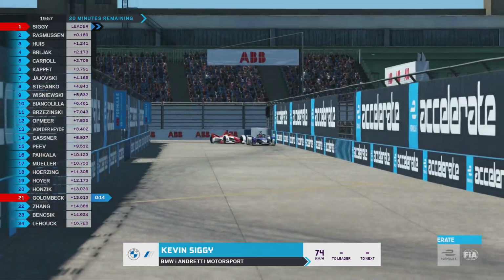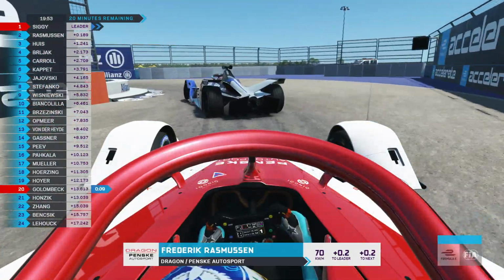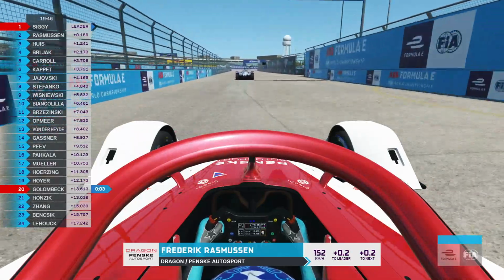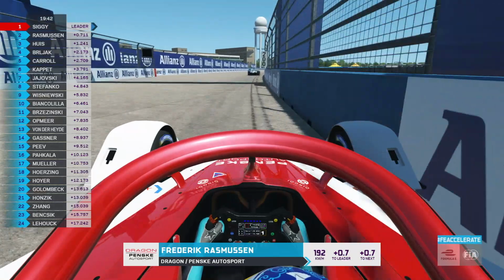Maybe he decided that he would be able to get back out in front of Bono Huis, and so that was the reason he decided to take it so early. We'll see whether Rasmussen responds then. So Siggy out in front, but you can presumably lose a lot of time trying to get back past a car that you've already passed.